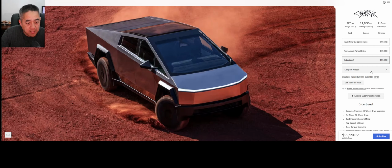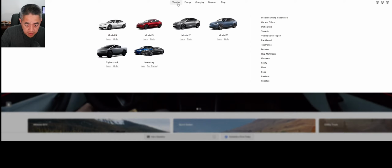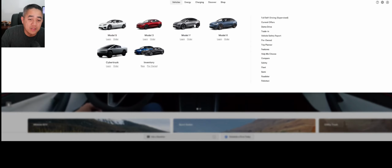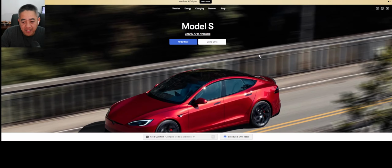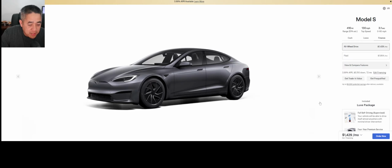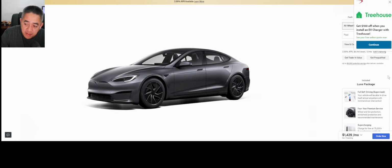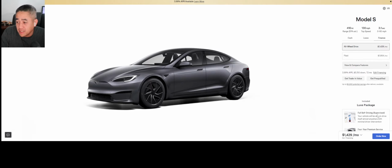Now that's the Cybertruck. So now let's talk about the Model X and Model S because they're going to discontinue those models, right? And let's go with the Model S, really nice model, and the fact that they removed the full self driving, right? So as you can see right here, even though after February 14th, you can still get full self driving with the Lux package, right? So for those of you who missed it and who really, really must have full self driving, you can still get it here, but you just have to pay a little bit more.